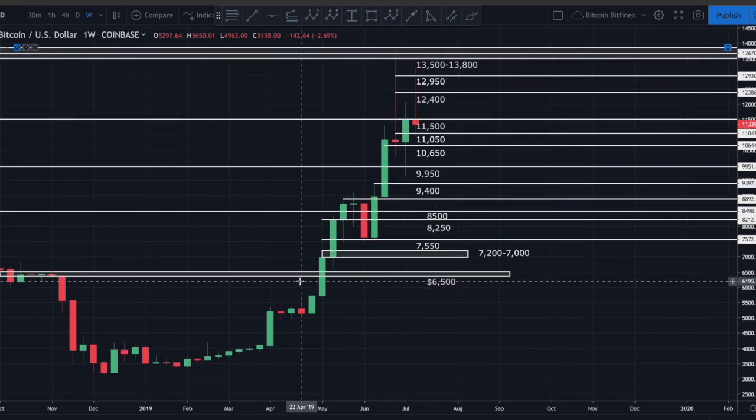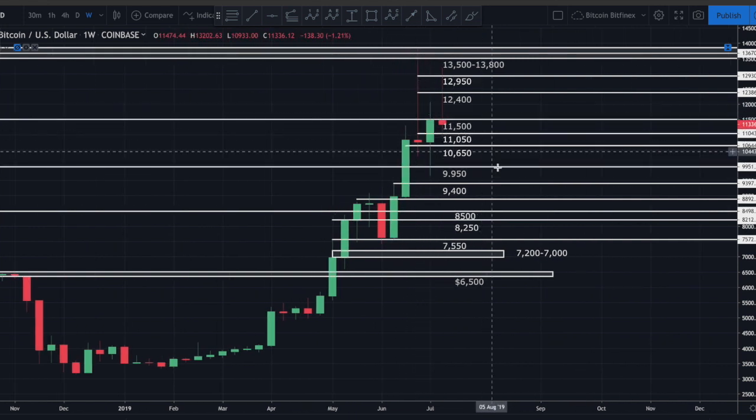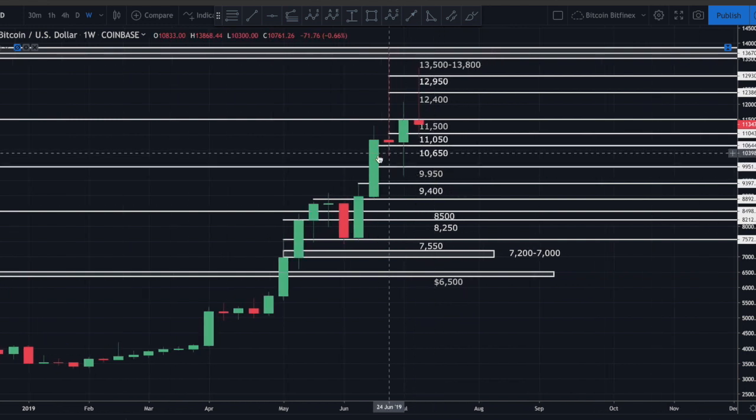Overall, of course, I'm bullish, guys. The overall trend is bullish here. There's no question about that. That being said, are we going to see a larger correction here? Are we going to come down and take out this prior local low of about $9,600? Are we going to correct below that? We'll have to wait and see.